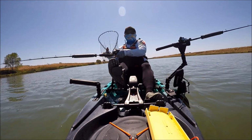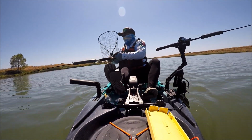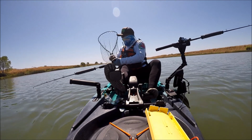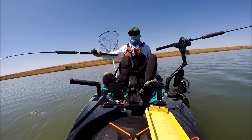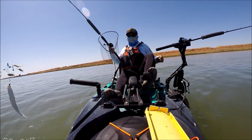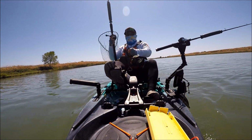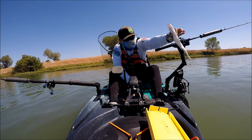Fish on. Tiny guy. I think it came off. Still on. Tiny little guy. Shaker number 2.